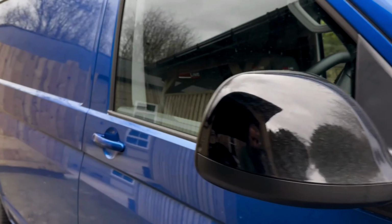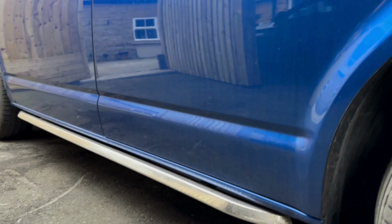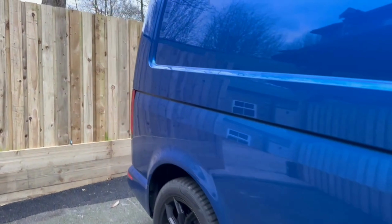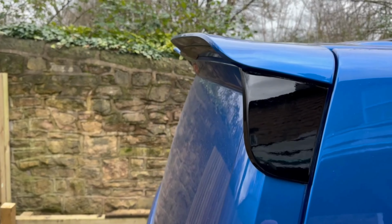It's not the cleanest right now, it was cleaned 2 days ago, but that's UK winter roads for you. And you've got the side skirts which are illuminated with puddle lights. And then round the back you've got the boot lid spoiler.